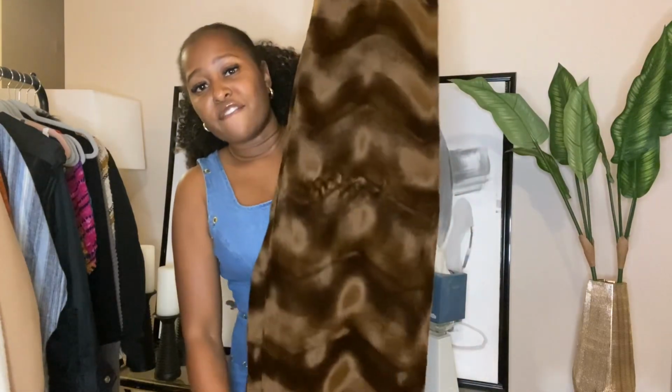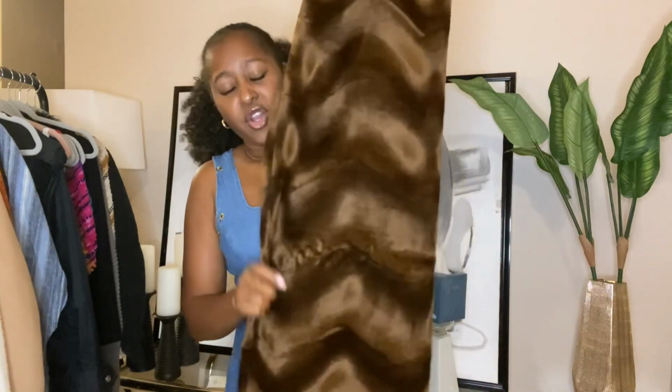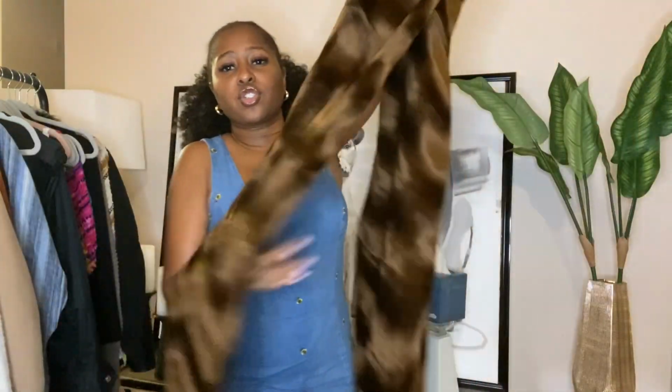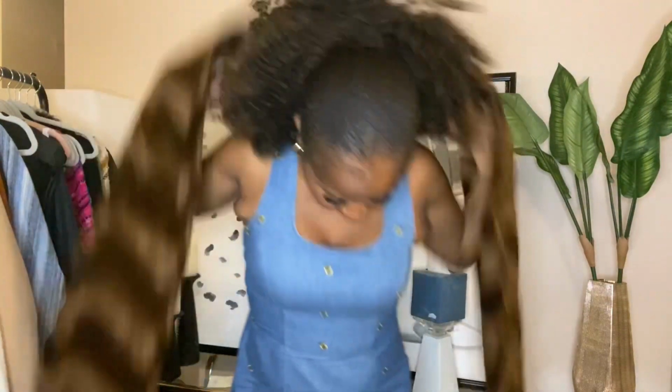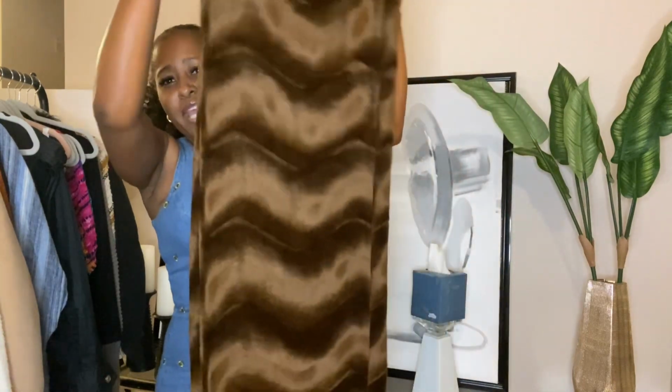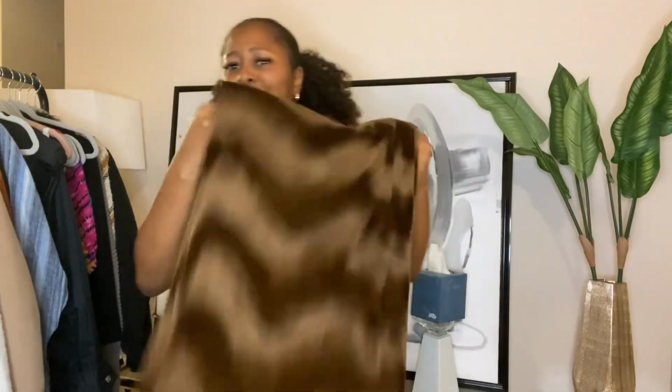This is a faux fur wrap scarf. No brand tag on it, no fabric tag on it, but it's supposed to be like fur material. You can kind of see it from the camera. With that, it's so long. Oh my god, it's so long, guys. Oh my god, this is so beautiful and just chocolatey, mint condition. There's no flaw on this anywhere, and it's got like an underlying wave pattern.